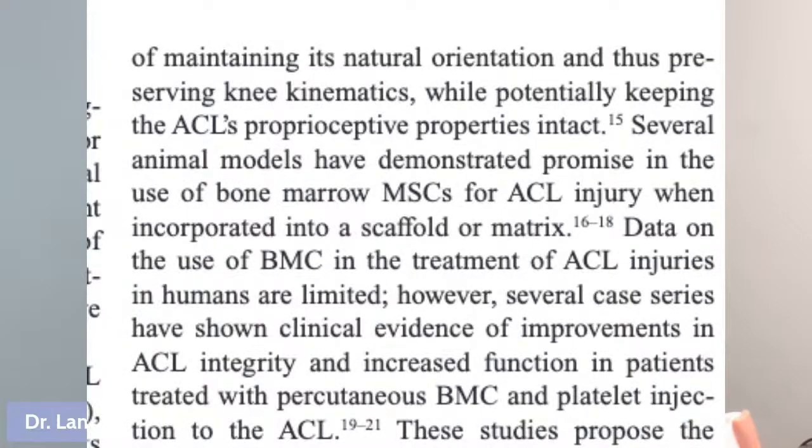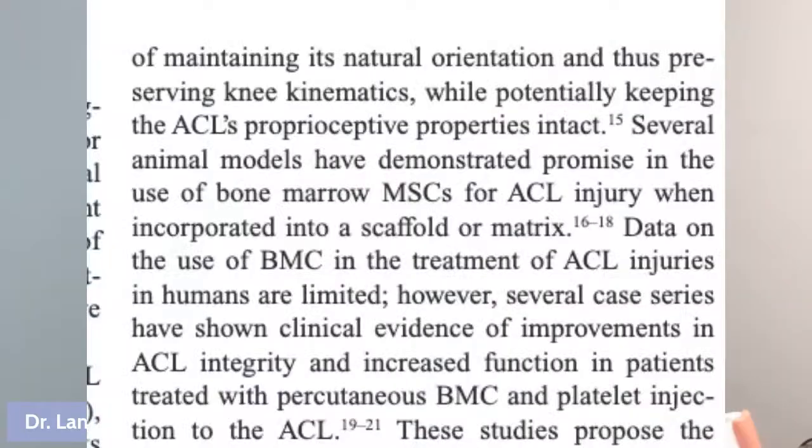Going forward, what they did is they wanted to understand if you're able to maintain the ACL's natural orientation. What do I mean when I say that? As you recall, when I showed you those anatomical pictures, the ACL has a certain slant and orientation between the tibia and the femur, in essence, between the shin and the thigh bone. When you do a graft, it changes that angle, and that change in angle has a number of consequences. Some of those include a difference in how the knee moves and how well you can feel that knee in space. That's what proprioception means. We wanted to keep the ability to feel where that knee should be and keep its natural movement and orientation in place. And that's what this type of injection was able to do.